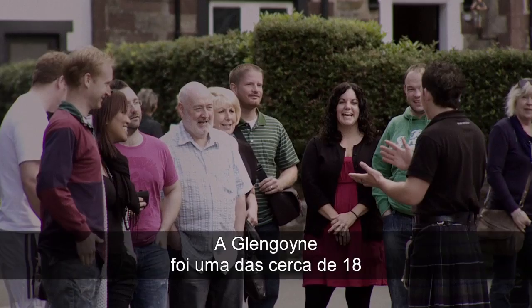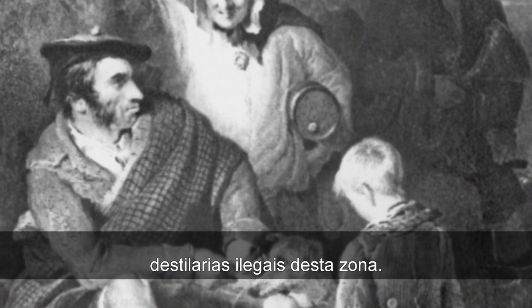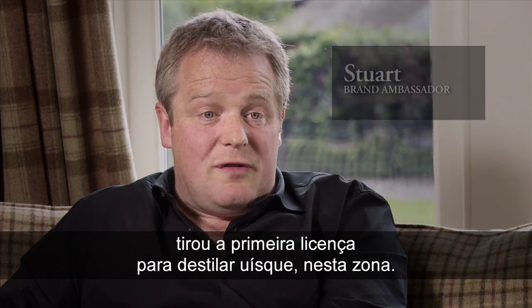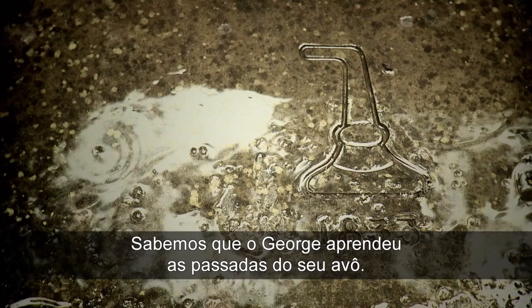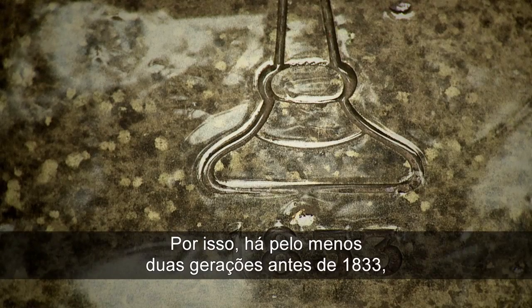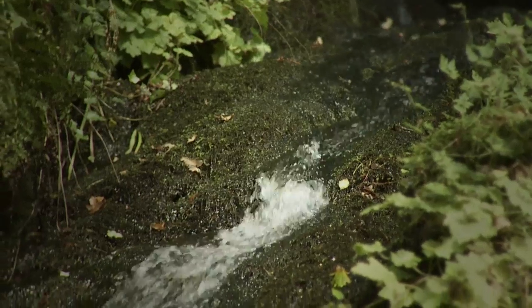Glengoyne was one of perhaps 18 or so illicit distillation processes happening on the hills. And in 1833, a local farmer called George Connell took out the first licence to distill whisky in the area. And we know that George learnt at the feet of his grandfather, as it were. So for at least 2 generations before 1833, the Connell family had been up to no good in the area.